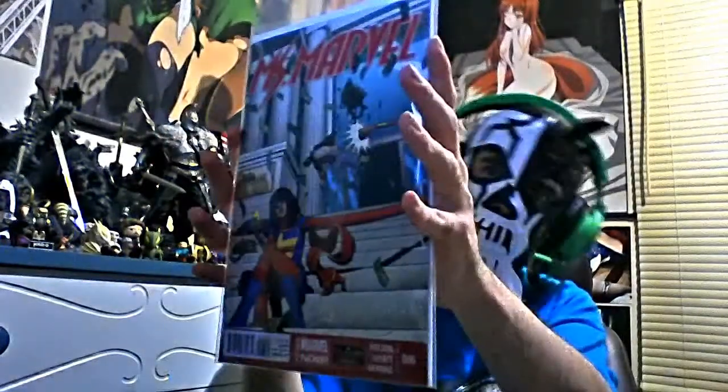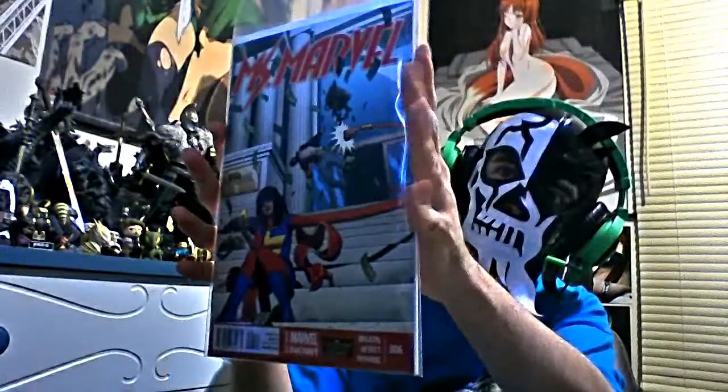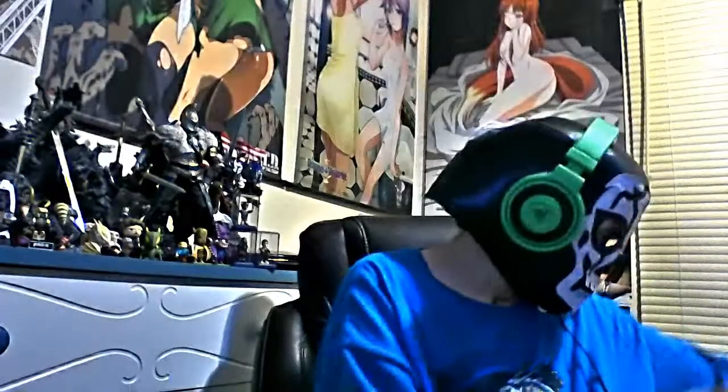Next up here we have issue number 6 of Miss Marvel. Glare, but no glare that way. You can't see me anymore. So we got issue number 4 here, and she's beating up a criminal while she's texting. Modern day superhero, everybody. Maybe she's taking a selfie there, actually. Kids these days, I tell you, them and their selfies.